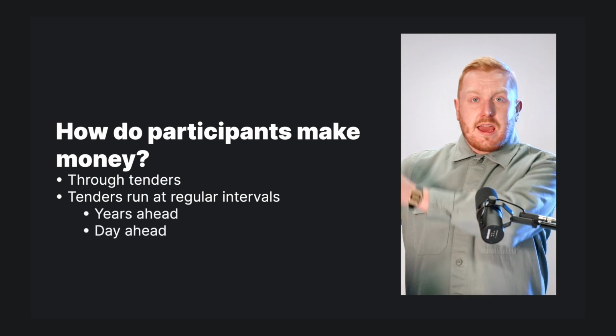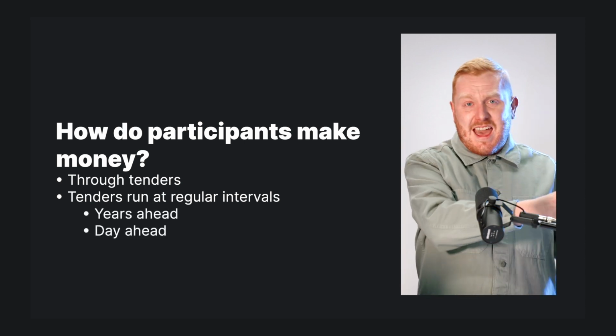Some of those are years apart and some of them are day ahead, every day. Newer, more experimental ancillary services might run tenders or auctions to figure out the feasibility of those services. The requirements of each service very much determine which technology types are able or encouraged to participate.